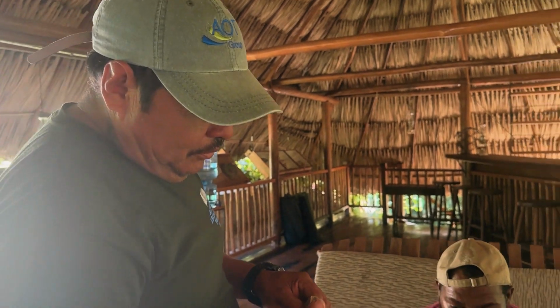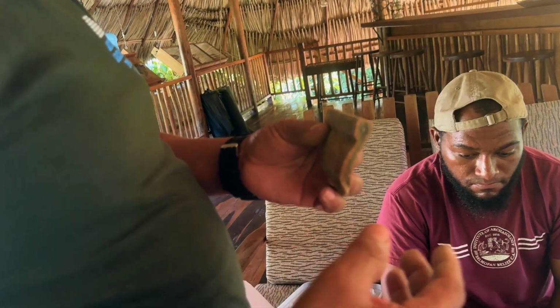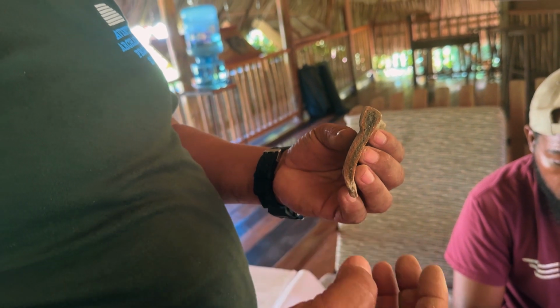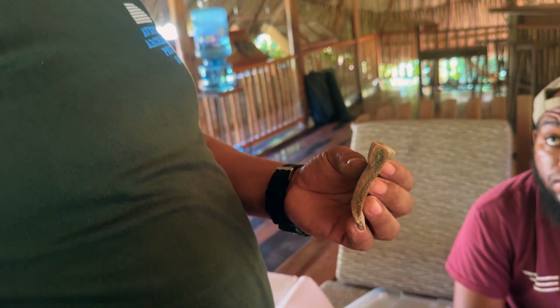Okay. And then whenever you broke it, you see like teeny little shining pieces. That's shell. They crush the shell. Oh, really? And then they mix it with the clay? So it serves as a fiber, so it doesn't break during the baking.